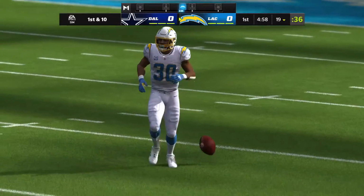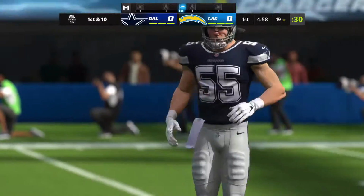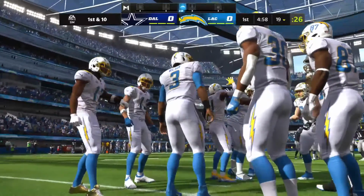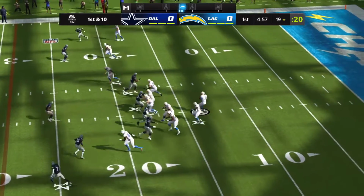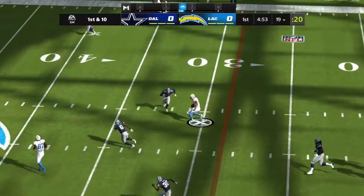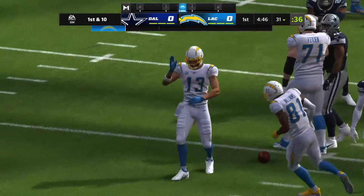Possession switching back now to the Chargers. So here's a 1st and 10 now, down inside the 20. Out of the gun, here's Wilson. Over the middle, and it's caught. Keenan Allen. And he's got it past the 30 before he's hit and dropped.